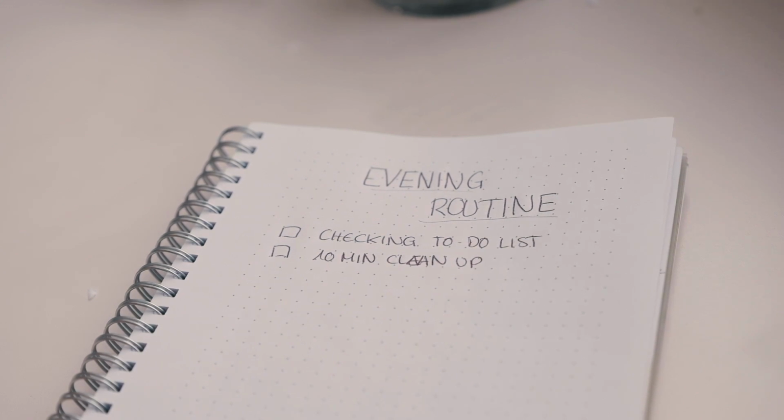The next thing I do is that I do a clean up for 10 minutes. I read somewhere that if you clean your room every day for 10 minutes, like on one day you rearrange your closet, on the other day you clean up your work area, your workspace, and on the next day you clean the kitchen for 10 minutes. So if you clean up something every day for 10 minutes, in the end you don't have one day where you are fully blocked just because of cleaning the whole flat.